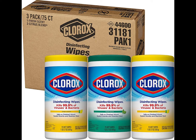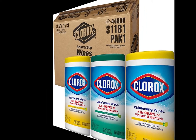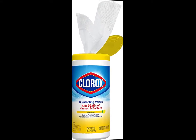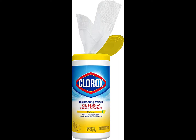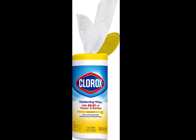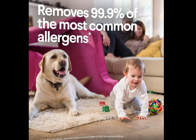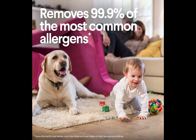2. All-purpose wipe. These all-purpose disposable wipes remove common allergens, germs, and messes on surfaces like kitchen counters, bathroom surfaces, and more. 3. Multi-surface cleaner. Wipes are safe for finished wood, sealed granite, and stainless steel and on non-food contact surfaces in the home, office, classroom, pet area, dorm, and locker room.